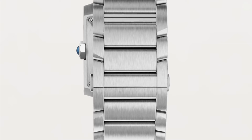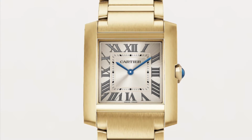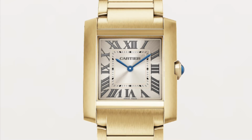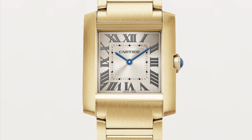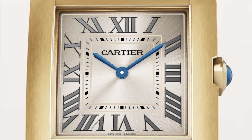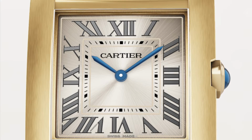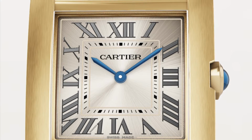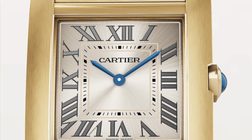Who knows? It must be noted that I do prefer the gold version, surprise, surprise, to the steel version of the new model. It has that champagne dial, which I think is more successful than the silver. And the brushed effect just looks better on this model because it just creates a more low-key look, as low-key as a solid gold watch can be anyway.